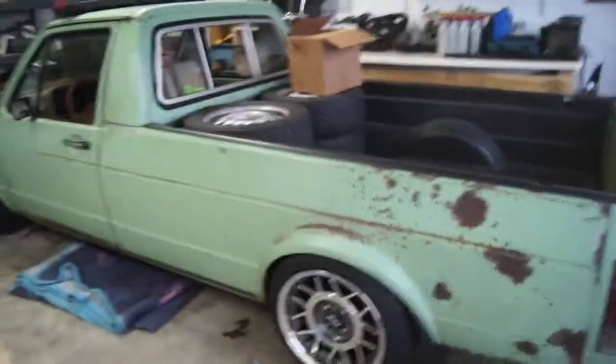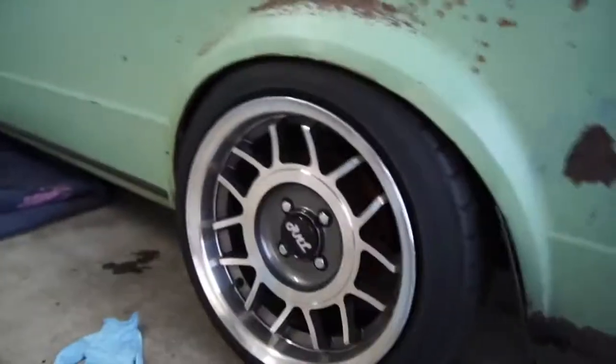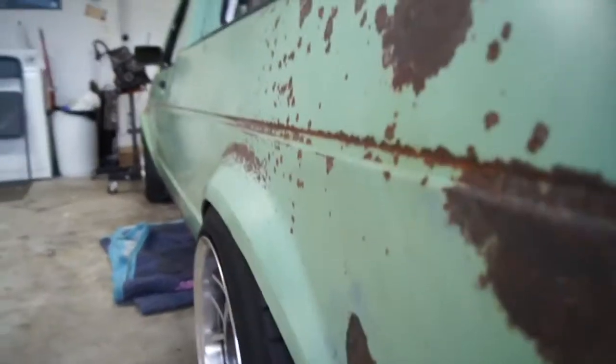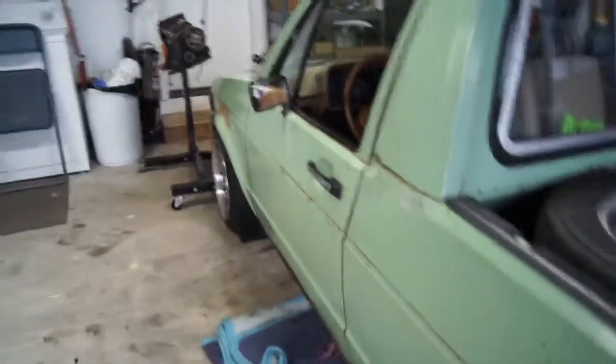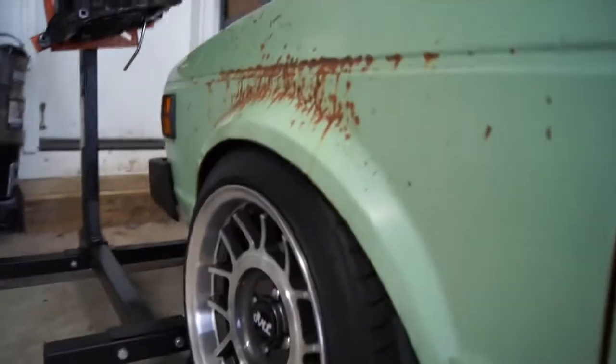It's got 15s by 8s, snowflakes on it. Those I get asked about all the time. Anytime this thing goes out, someone wants to buy them or put me in line for when I ever want to sell them. I don't ever want to sell them, so they'll never be for sale. I looked long and hard for those.